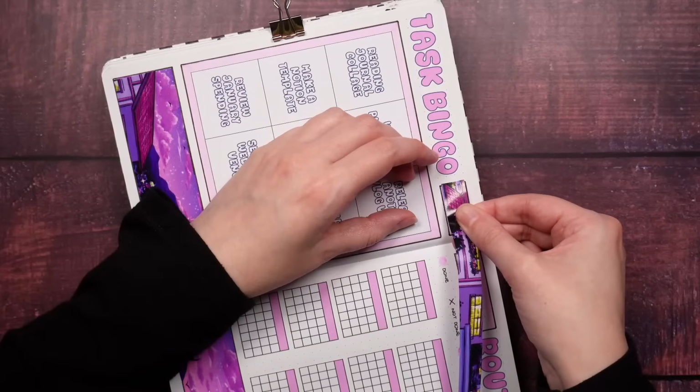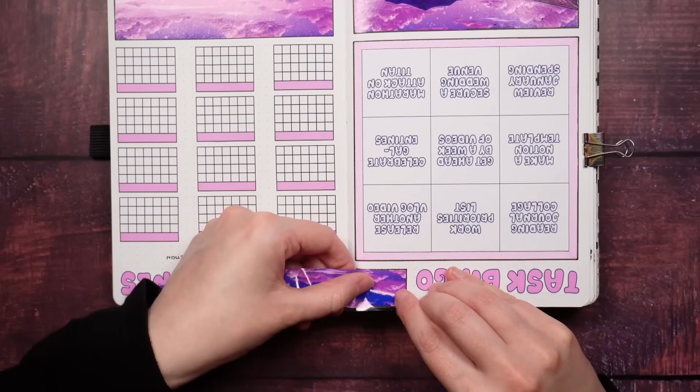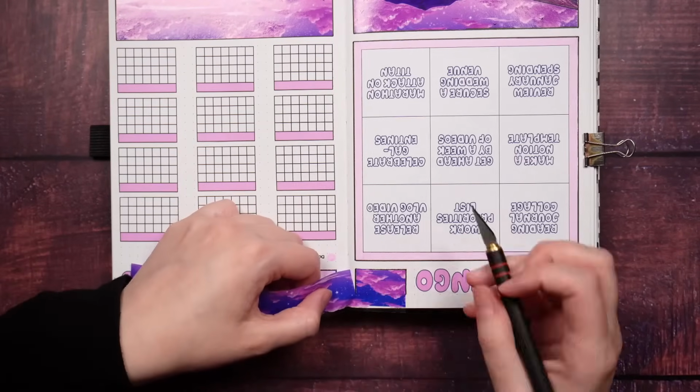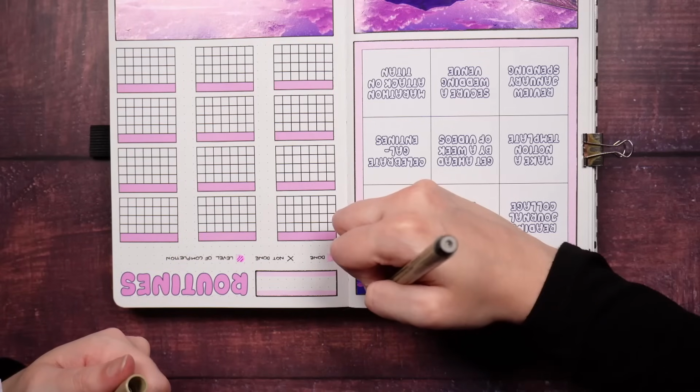The routines tracker took about 16 minutes to set up, that time including all of the cutting out and sticking in of the little calendar grids, though that time doesn't include the decoration that was at the bottom of the page, so I probably added another 5 or so minutes for that one.